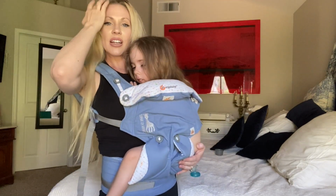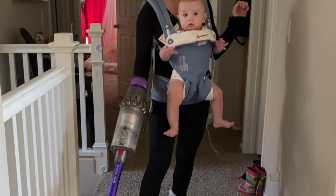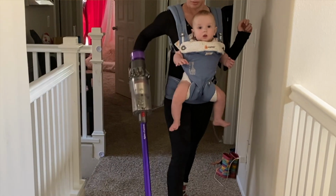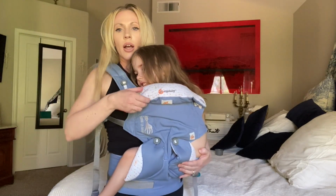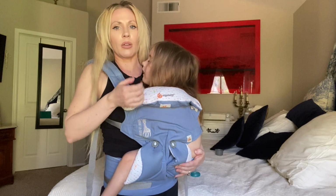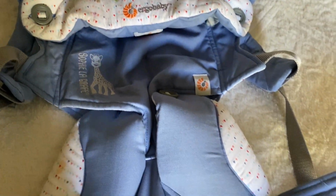But a couple of the things I like about this carrier is that it just seems like it's less fabric, less cushion, and I like that for mobility's sake. It's cooler and just easier, more pliable. The waistband is more pliable, which makes it more comfortable to get around. This part goes up or down depending on if baby is inward or outward facing. The seat can be adjusted to narrow or wide for inward or outward facing.